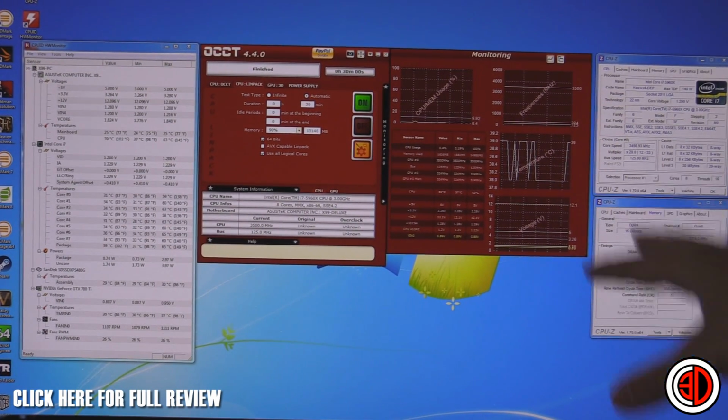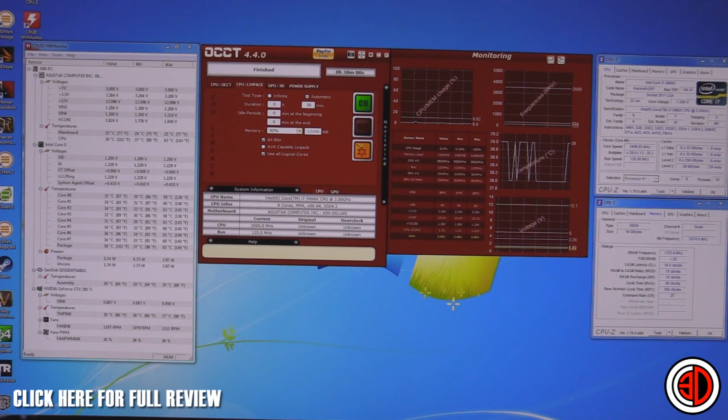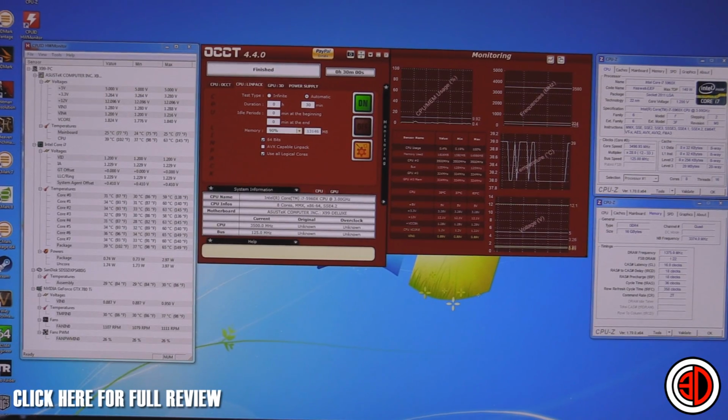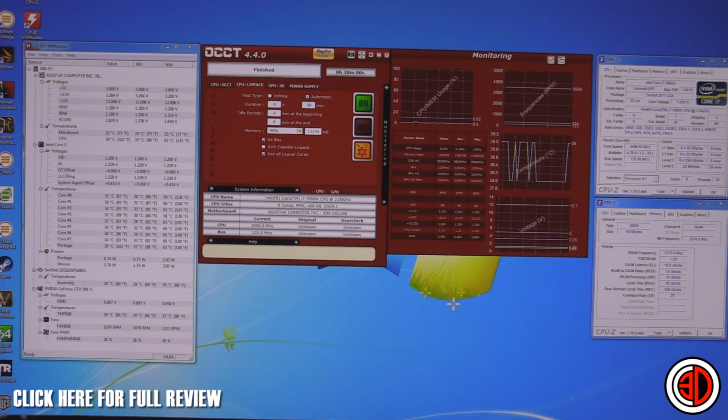So don't worry about your overclocks and stuff, because a lot of people say, oh, I've got a 4.6 gigahertz overclock, what temp should I be getting? That's not the way it should be. Most of your temperatures will come because of the voltage that you put through it, because that's where the heat comes from. So we can see we've had quite a jump in temperatures there. But then again, it's quite a jump in voltage as well.